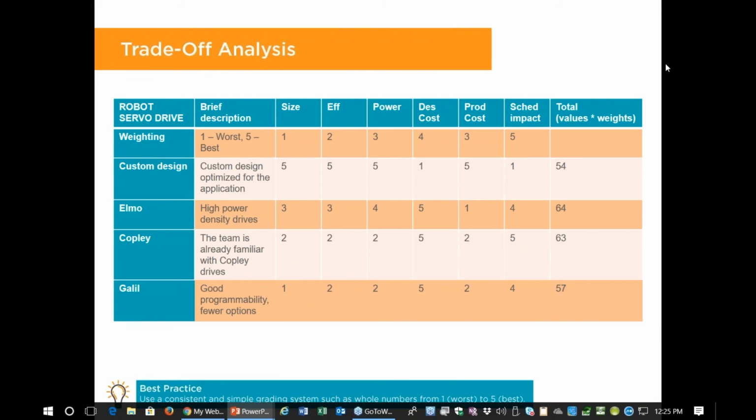Based on this analysis, the Elmo and Copley come out very close and at the top end. So when options come out very close like that, you have 2 options for going forward. You can either try to find ways of differentiating them further at this point in the analysis, or you can pursue them in parallel and hope that they differentiate during the design process and the implementation process.